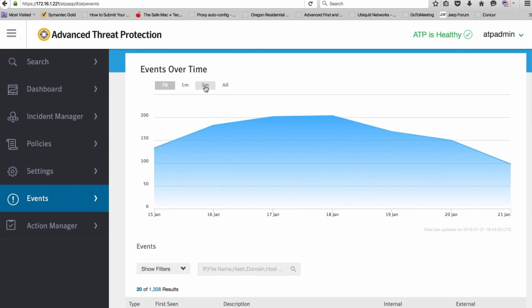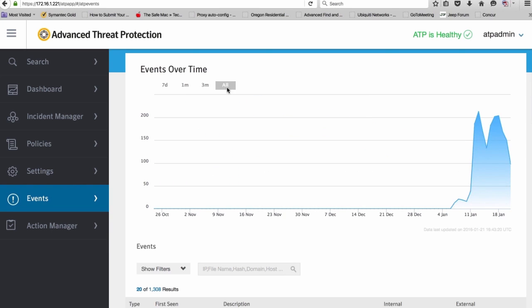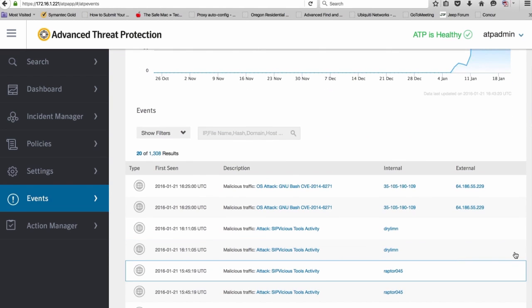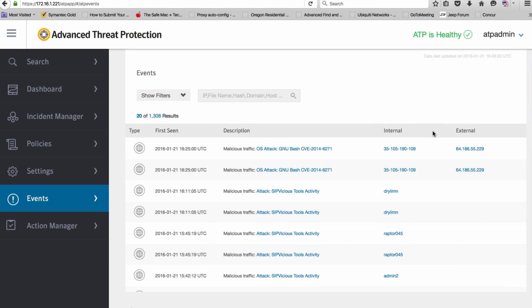As I said up above, you can change it to what you want it to be. You can have a 7-day, 1 minute, 3 minute view, so you can look at what the total events are. So I can say since January the 4th, I can see exactly how many events have happened and where we spiked. Additionally, we can go down and look at this, and we're correlating all this information now from 3 different sources, right? So we've got email, endpoint, and network, and you tell yourself, well, I just want to look at endpoint. I just want to know what happened on my endpoints.